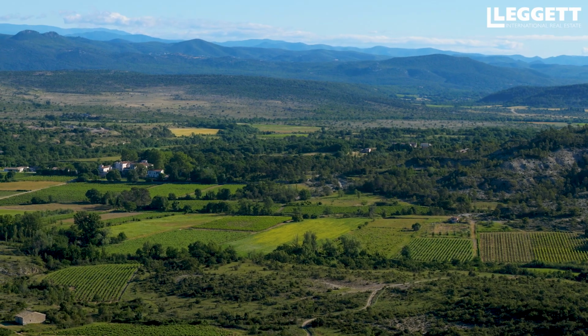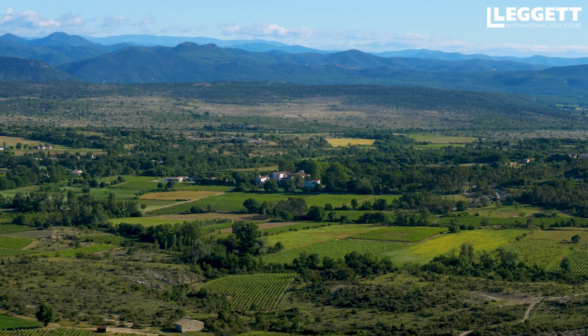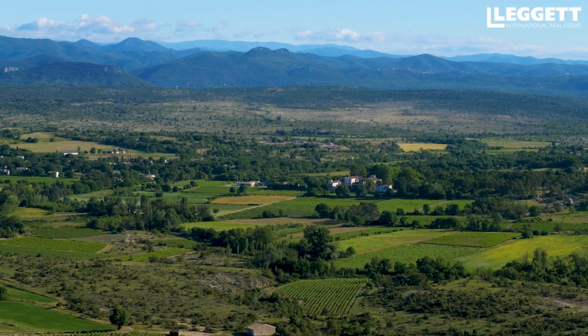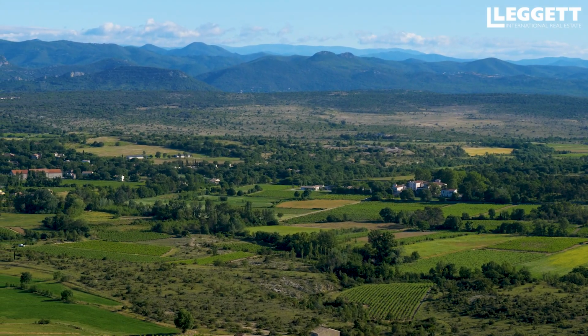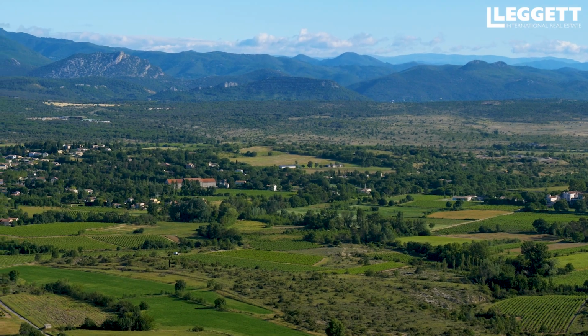There you have all the commodities. You have restaurants, you have nice places, markets. It's all the amenities you need on vacation. It's very nice. Yes, for people who may not know the little village, we are not far from Uzès, not far from Nîmes. So the Gard is famous with Montpellier, Nîmes, Uzès, and the vineyards all around the place.